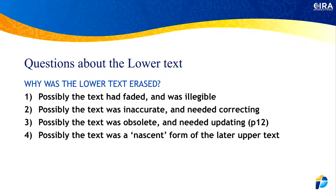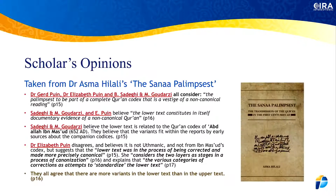Correct. Now, because of that, it was fascinating to see what Asma Hilali did. Asma Hilali came out with her book just last year. And if you look at the slide that we have, there is a picture of her book there on the right, The Sanaa Palimpsest. So it's only been out a few months. That's right. I just got it myself. It's been published just recently. It was published, I think, in August of 2017.